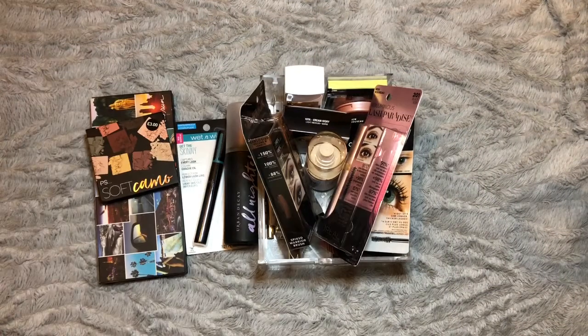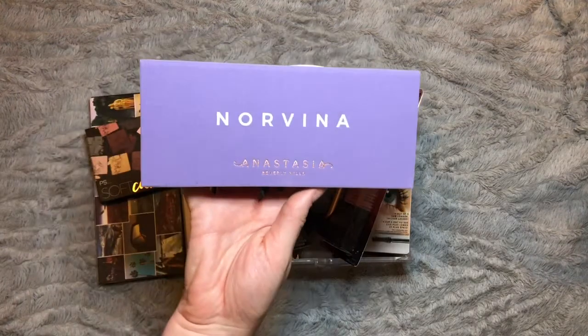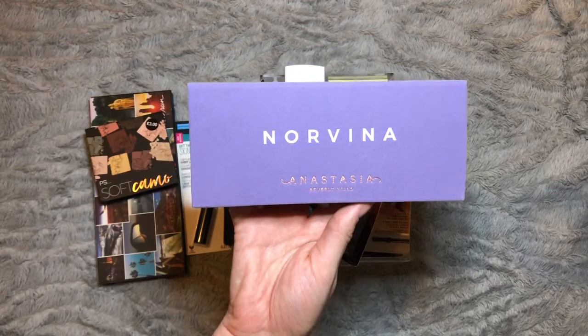And then the final eyeshadow palette to stick in is a new purchase that literally arrived on my doorstep this morning. It is a palette that was featured in my eyeshadow palettes I talked myself out of. I also mentioned that I had swatched it while in the States. I got a discount code and I couldn't help myself. It is the Anastasia Beverly Hills Norvina palette.